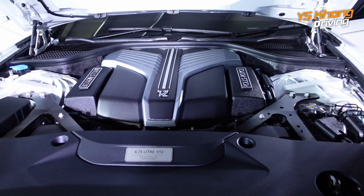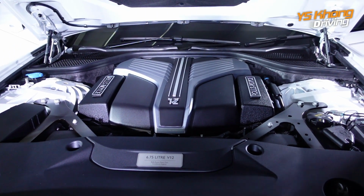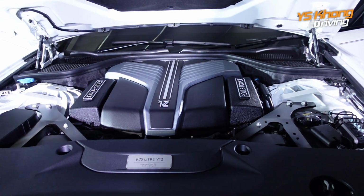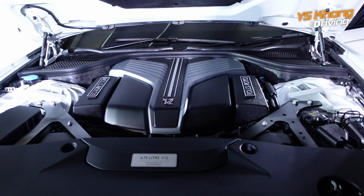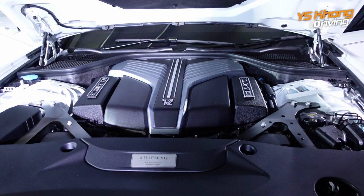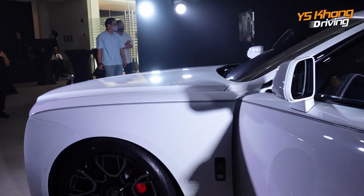Okay, I'm going to put the low button, and then you'll be able to hear that slightly different from what a normal Rolls Royce is, slightly more baritone. Okay, so that's the low sound. Obviously, not going to try and suffocate you with the fumes of the car.